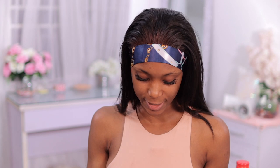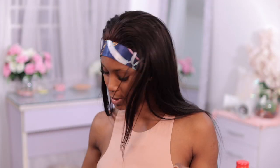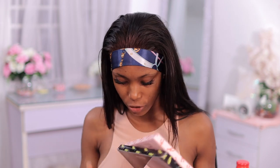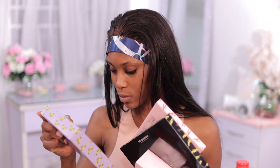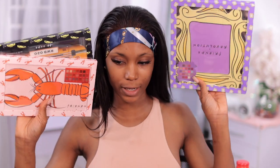So they sent me this strawberry bath visa, so I'm gonna keep this aside. They also sent me like 3 or 4 eyeshadow palettes. Actually, it sent me 2 bath visas, right? Let me keep this aside as well for the bath. So they sent me 3 palettes, I think. 3 palettes that they just released.